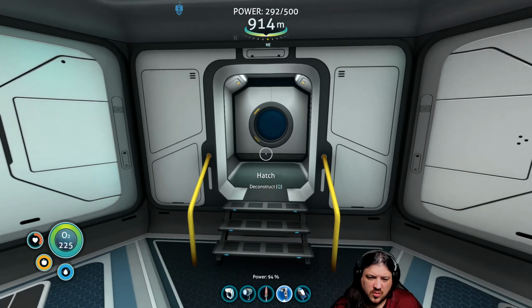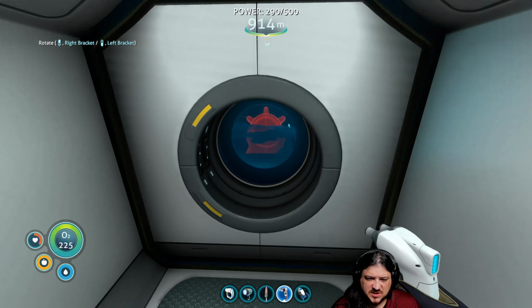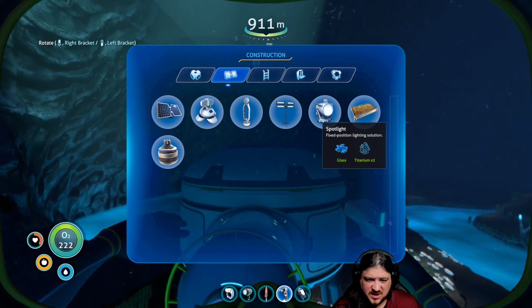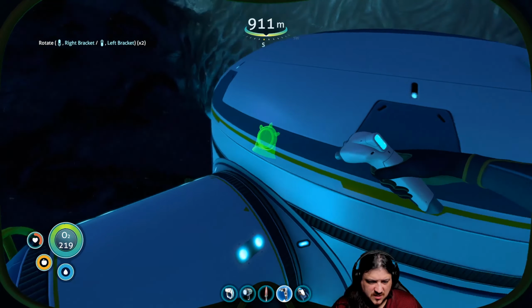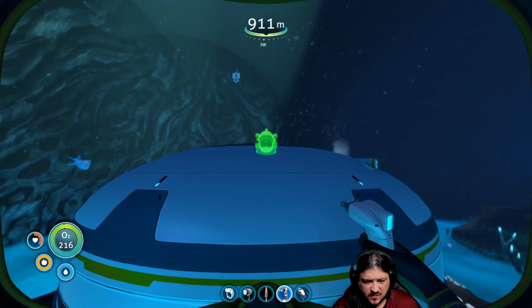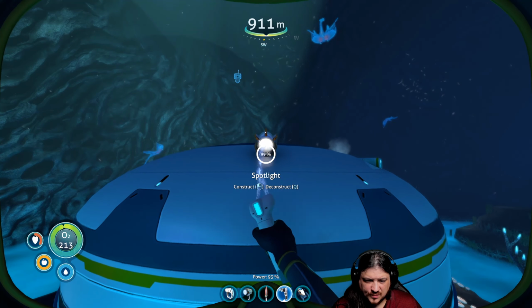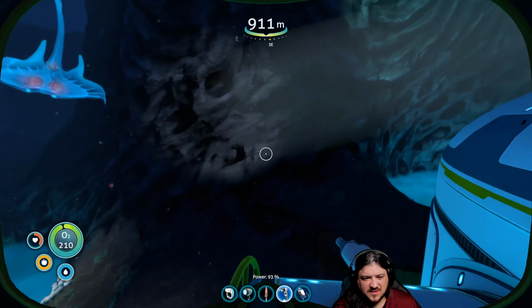All right. What else? I was thinking about making like a floodlight or something like that, just so it's easier to see the base. I mean, it's not that hard to see the base anyways, but I figured we could set one like right over here. Oh yeah, it kind of just spins around. I kind of like that.